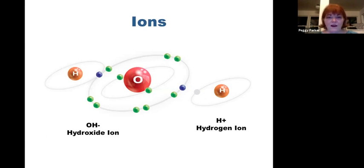Okay. Now, on the left, you see an OH negative, or a hydroxide ion. See, when it split, it kept all of the electrons. So there's still 10 electrons, but only one hydrogen and one oxygen. So now we have an extra electron, which means there's more charge out there in that outer field than there is on the inside. So that's why we have a negative charge, okay? So negative means we have extra, positive means we're missing an electron, okay? Ions are very important in ionized water, right? That's where it gets its name, from the ions.